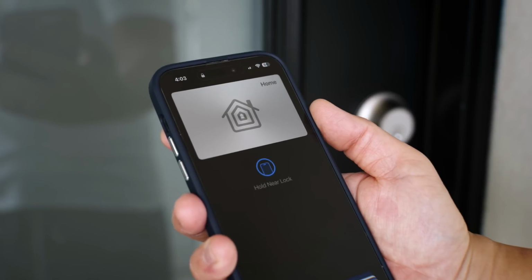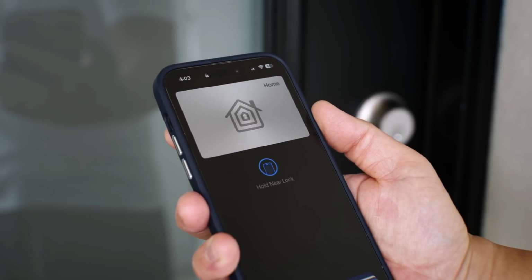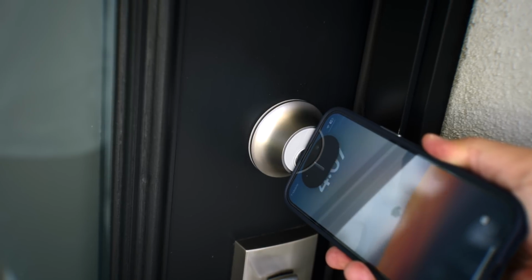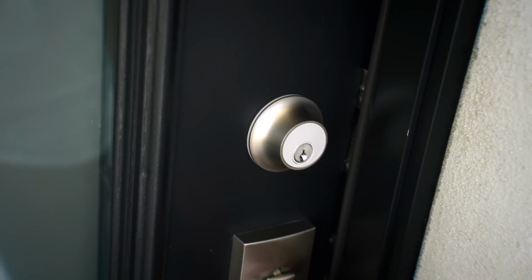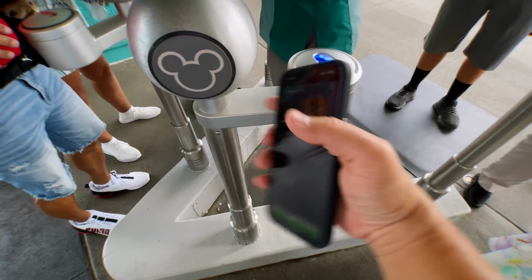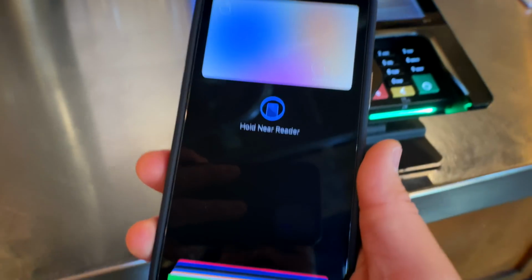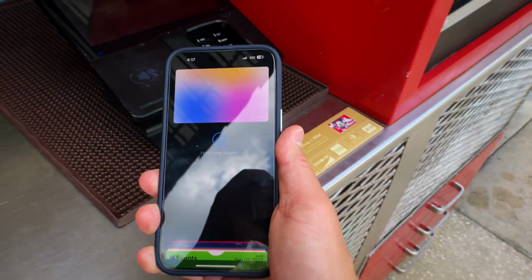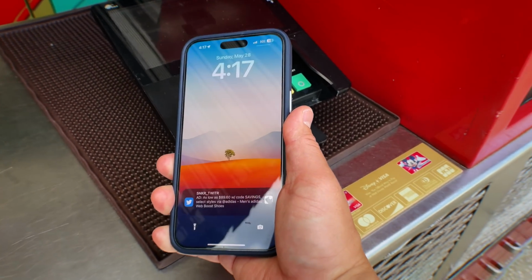You know, when you go to modern hotels now, you just use your smartphone to unlock the front door, and you can do the same thing here. Just tap the top of your compatible iPhone to the lock itself, and boom, just like that, you're in. This reminds me exactly of how it works at Disney World for entering the parks if you've ever been there, so I really like this. We are all familiar with this because it's like using digital payment. I rarely use my physical card now, so this process is so natural to me.